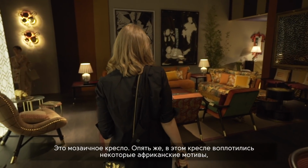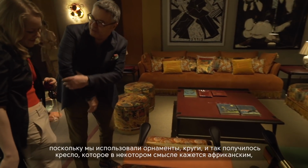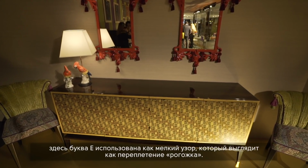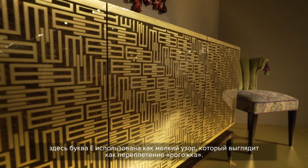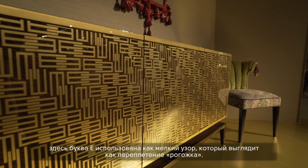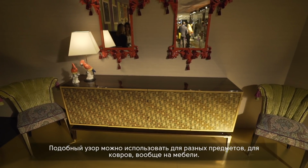First of all is the Masai chair, which is a chair which has some African influences again, because it uses, you know, the ornaments, rings, those things. So we made this chair which looks in a way African, but it's not. It's totally contemporary. Then a second piece that I really like is very, very interesting. It's like the E engraved as an ornament, which looks in the end like a basket weave. You can use this in many different ways on carpets, furniture in general.